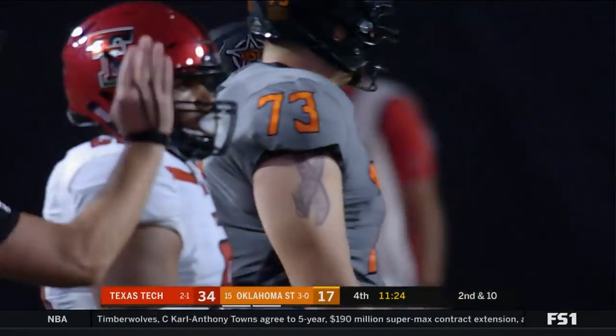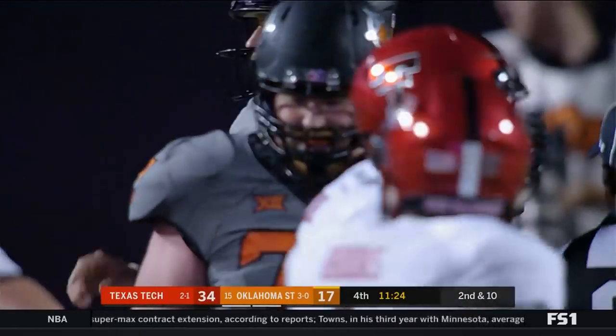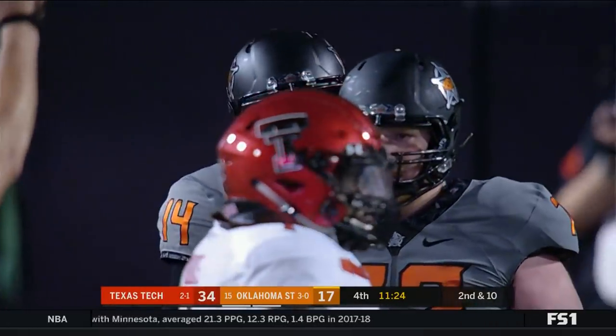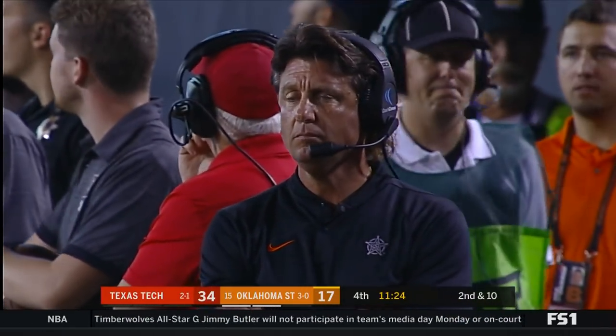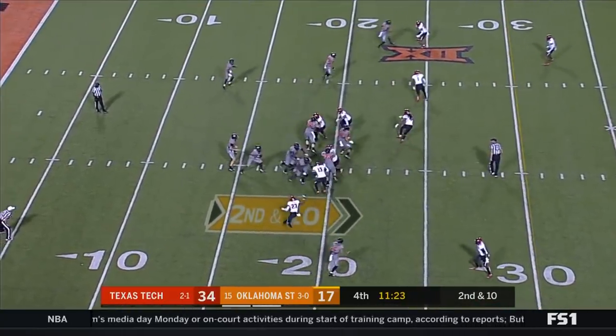Well, before that play, we go back to the time of possession. Texas Tech has 15 more minutes of offense than Oklahoma State. And I really think that's been a huge difference in this game. It's a reason why they're up 17 points. And just as they play Top Gun in the stadium, these guys need to go mock speed.